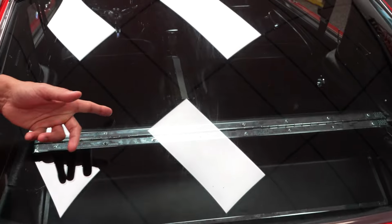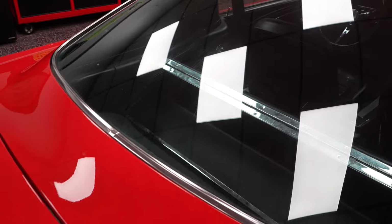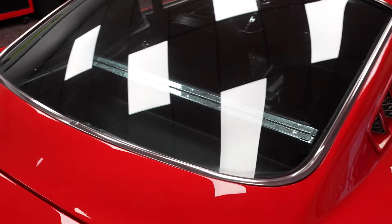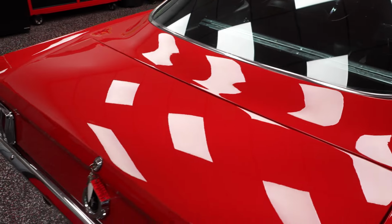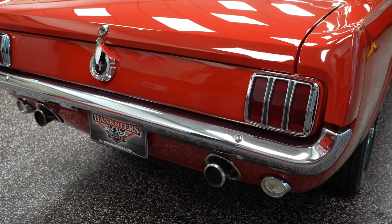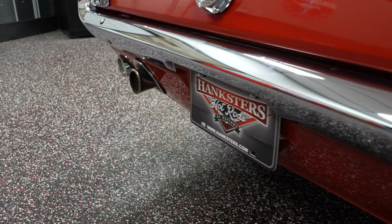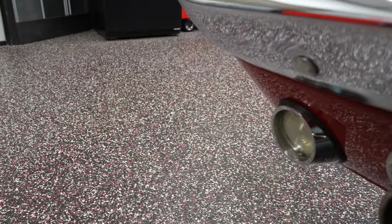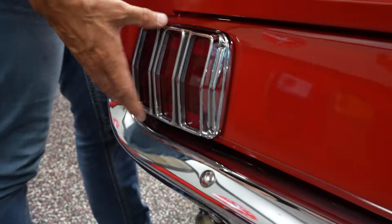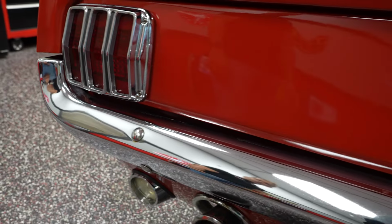And that back seat does fold down, by the way. So if you want to fold it down and, I don't know, put some beach chairs back there or whatever your purpose is, that can happen as well. Rear of the car, bumper chrome, tail light bezels, dual exhaust, reverse lights there in the lower valance. Everything's in nice shape. With the Mustangs, both coupes and fastbacks, the tail light bezels like to become all pitted and patinaed. These look brand new.